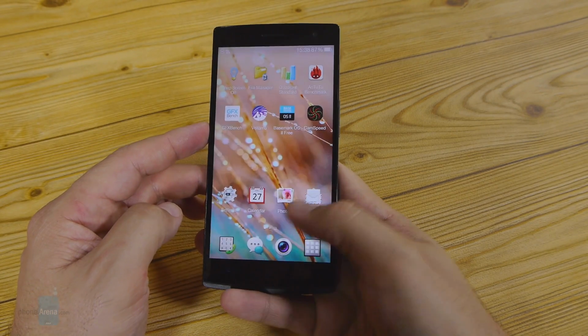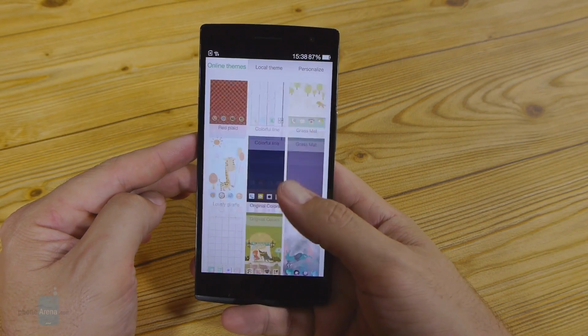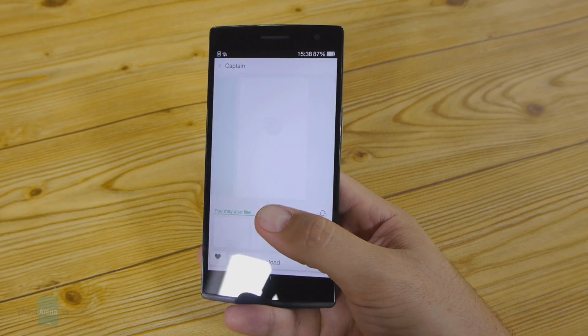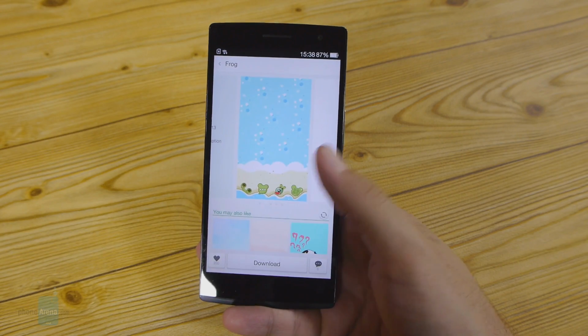The more interesting feature of the Find 7 is its access to the very extensive treasure trove of themes available right through a built-in app. You can change the look and style of both your home and lock screens. For example, you can easily transform the Find 7 to look like a stock Android.